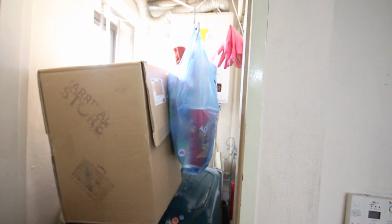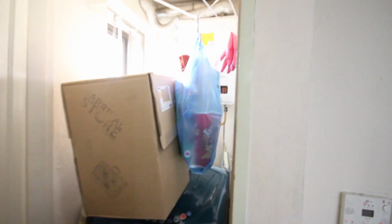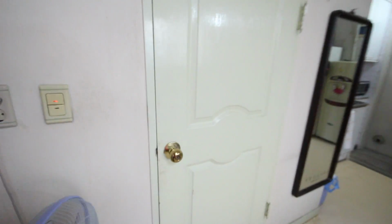It's a bit of a mess because of my box from the arrival store, but I've got my washing machine and also my recycling Pringles. So that's pretty handy that it's in its own little room, not taking up space. The last thing really to show is my bathroom.